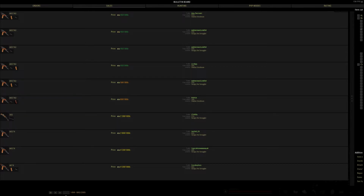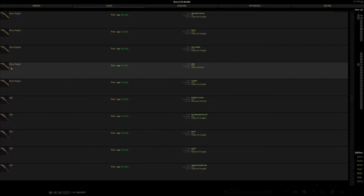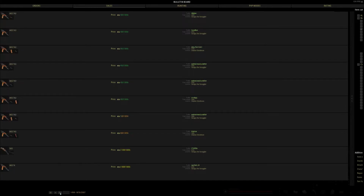Now you might be wondering why we got these here. SKS is down here at 150, which is a fair price for an SKS. But then here we jump up to this SKS, which is for 2.3 mil. Like, okay, wait a minute, it's still an SKS. So this suppressor is worth a lot of money. So 2.3, that's a little high. I would not pay that.